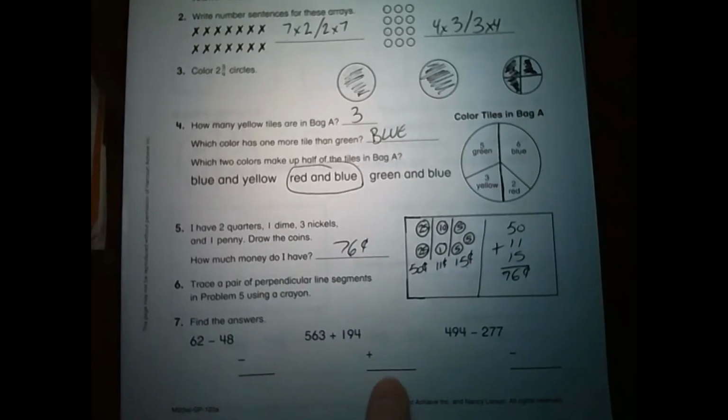And then, lastly, for number 7, it says find the answers. We've got 2 subtraction problems and 1 addition problem. But they are written in number sentence format rather than actually as a stackable problem. So we are going to figure out how to write those the right way. If you're doing this in Google Classroom, though, you'll notice that these areas here are actually just your answer boxes, just because I didn't want you guys to try to worry about typing them in the right format. Okay, so you just have to write the answers. So work out the problems on a scratch piece of paper.